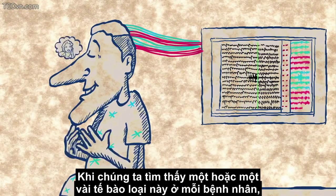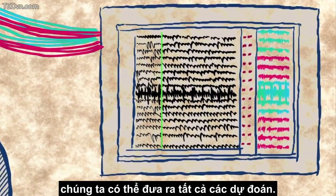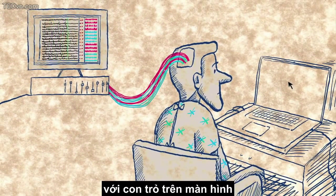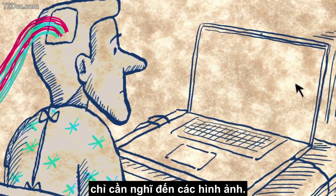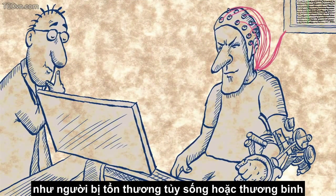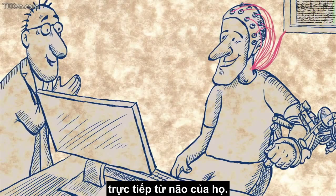When we find one or a few of these cells with each patient, we can then do all kinds of fancy things. For example, we can connect the recording electrode to a cursor on a screen and have the patient move the cursor left or right just by thinking of things. This can help people who lost the ability to move their hands, like people with spinal cord injuries or wounded soldiers, by having them control a prosthetic arm directly with their brain.